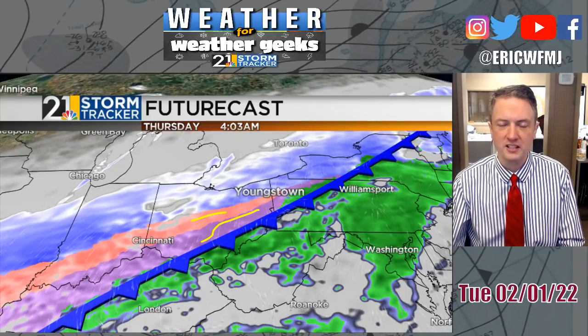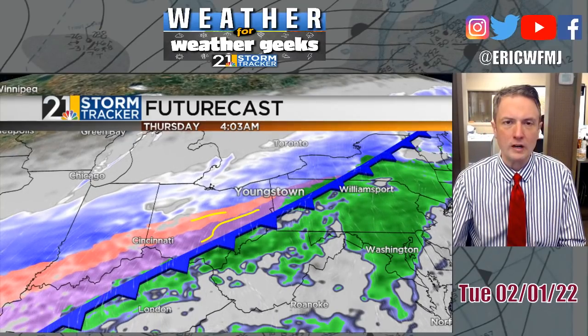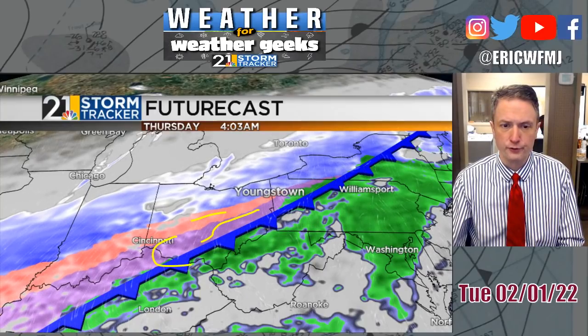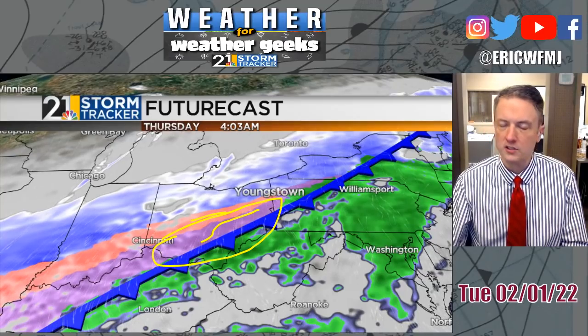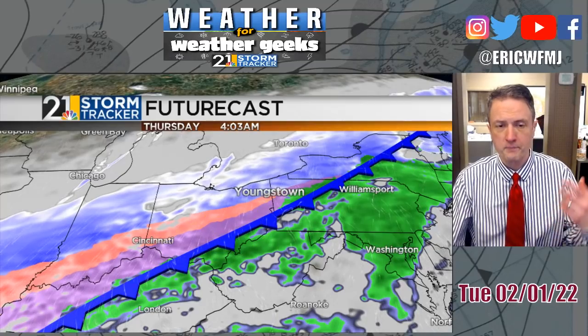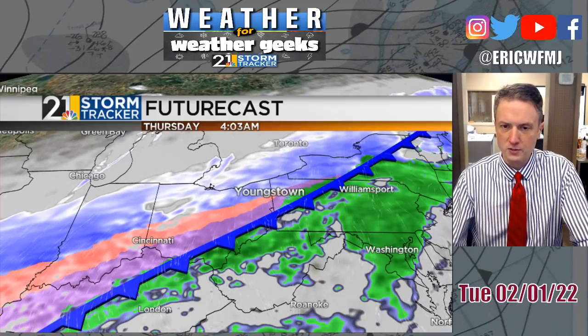And as you can see, it seems more likely now that the freezing rain impacts will be highest well off to our south. I think it's going to be more of an issue for areas south of Columbus, south of Zanesville and Cambridge, down towards Athens, Wheeling, Steubenville, places like that. I think we're going to see some freezing rain in parts of our viewing area late Wednesday night, heading into Thursday morning, but I don't think it's likely to be as problematic around here.